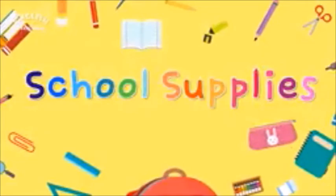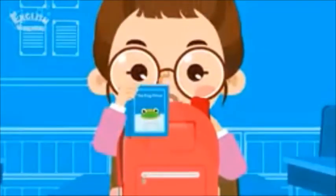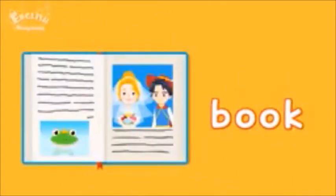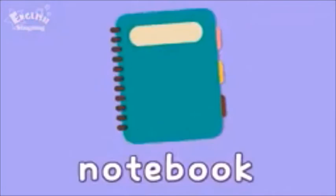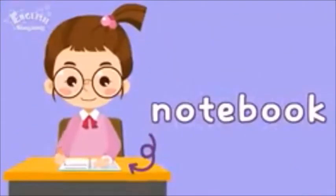School supplies. What's in your backpack? It's my book. I can read. Book. Book. It's my notebook. I can write on it. Notebook. Notebook.